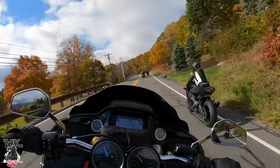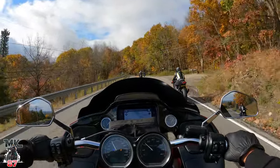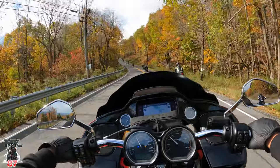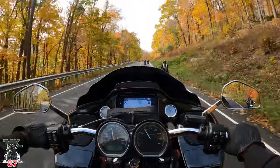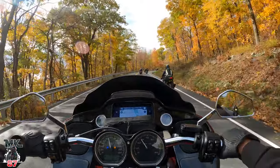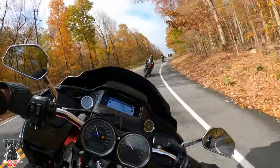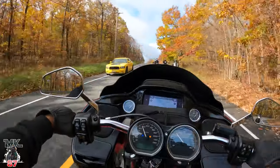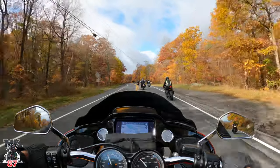I gotta say, this sport bike rider right here, he has been a champ, man. We've just been cruising around, right now we're just cruising around 50, 60, and he's just laying back, chilling, taking in the views as well. I've ridden with other sport bike riders when they come along with the rides, and after a while, it's like, we'll hang out, but then we just gotta rip it open. But this guy's been a good sport, man.